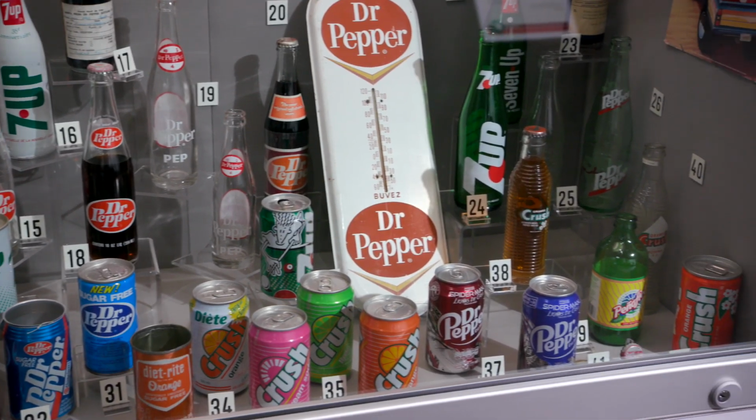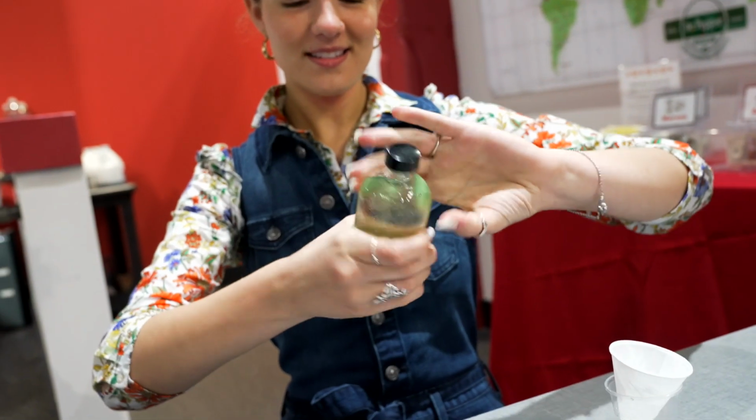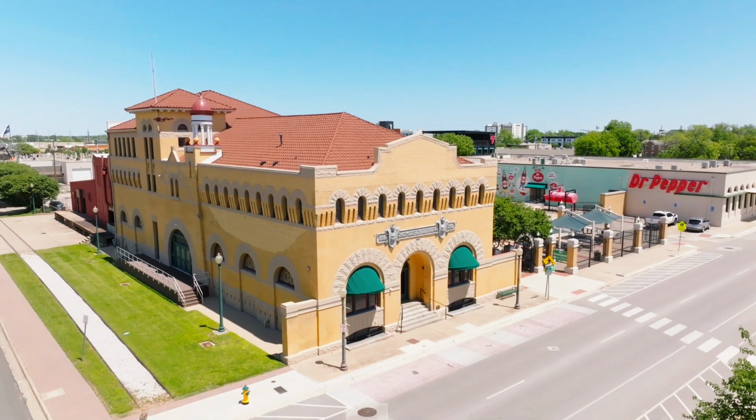I think Waco is the best place for Dr Pepper, mostly because it was created in Waco. And so it's great to be able to hold on to that history and have it here. Wacoans really embrace it. I think people in Waco drink more Dr Pepper than almost anywhere else. So it's wonderful to be able to have the history, hold on to it, and tell the story from Waco, from the place it was created. It really makes it more special.